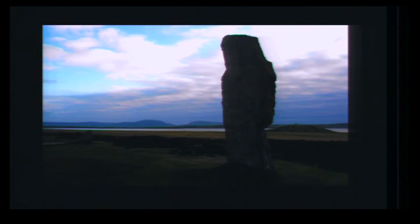And again, there are various alignments from the stones to the hills of Hoy and the cliffs of Hoy. There's actually one, I think, that marks the cliff on the edge of Hoy. If you view it from the Ring of Brodgar, it actually marks the minor southern moonset. And in fact, Thom said Brodgar is the most perfect example of a megalithic observatory that we have left in Britain. And it still is, really. You need to go up there and see it because it'll blow your mind.